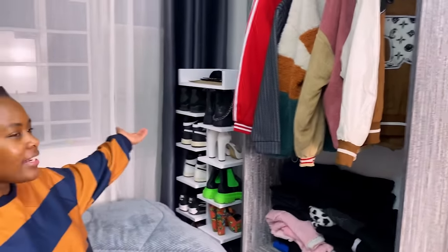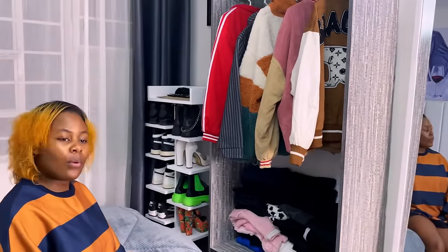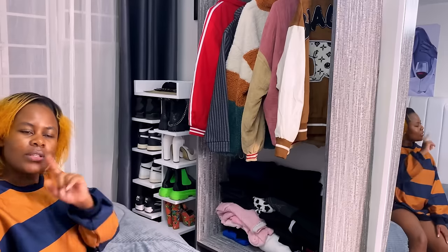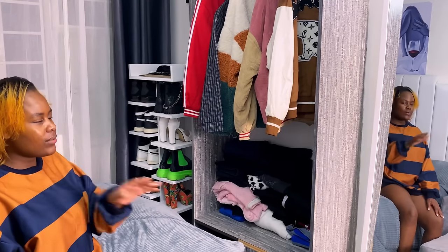Again, something I need to invest in is shoes, guys. I don't have shoes at all. So one thing I'm going to invest in with you guys is shoes, and we'll start buying shoes with you guys. A fresh sneakers day is coming back here too. I'll be doing that with you guys.